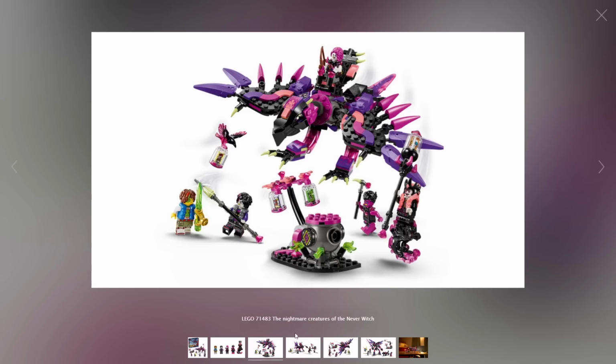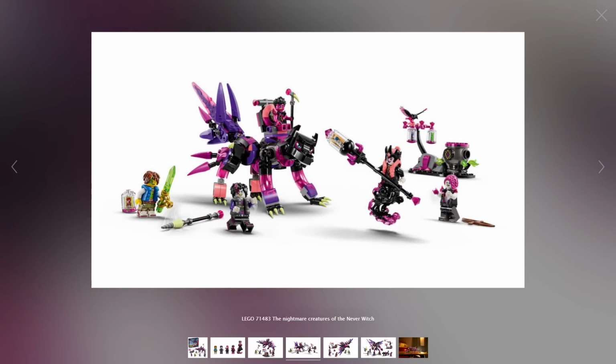Here's some more pictures of the build of the set, and of course this is a Dream set, so it does have an alternate build, and this actually looks really good. I think I actually prefer this to the main build. It's the bird turned into a wolf instead, and this wolf has a ton of personality. It looks really, really good. I especially love the big bushy tail at the back.